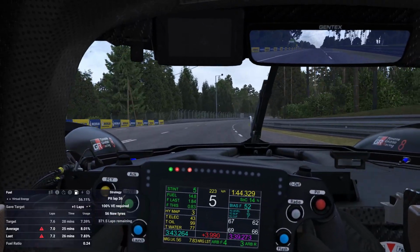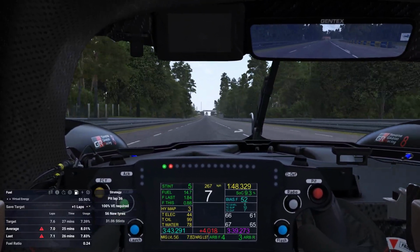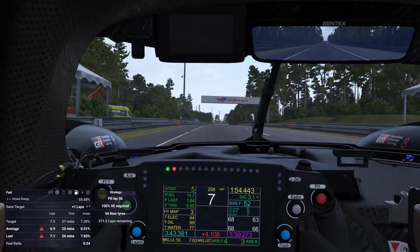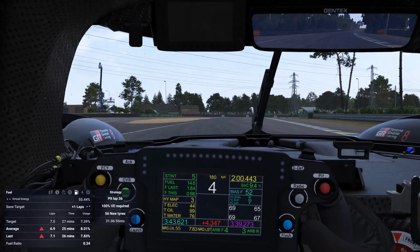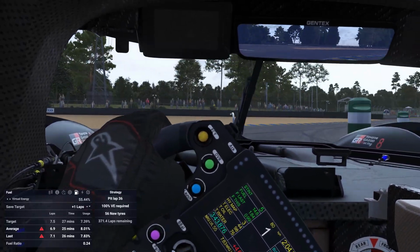Behind the wheel of the number 8. Short shifting as we come in and out of the second chicane on the Mulsanne straight. Up next, the Mulsanne corner. Now on lap 5 of the third stint. 7.39. So there you saw it, the purple LED lights on the dash there.